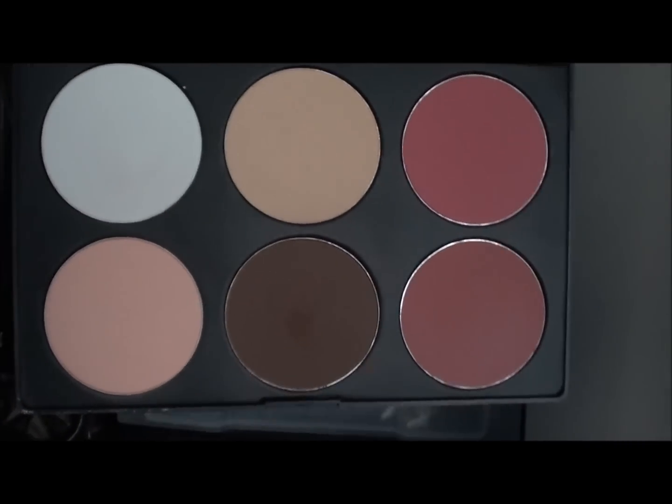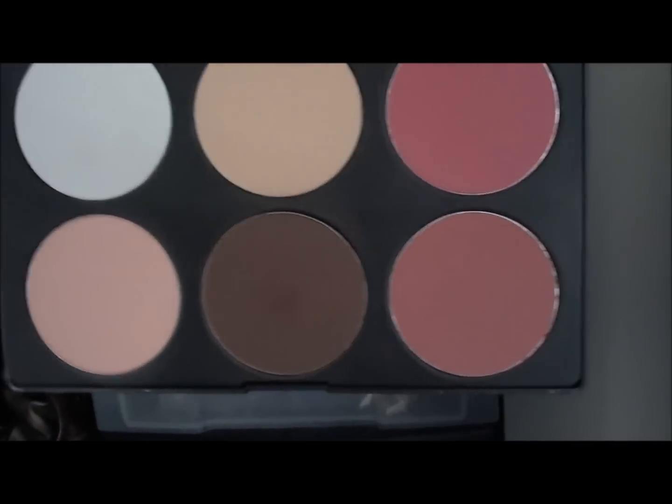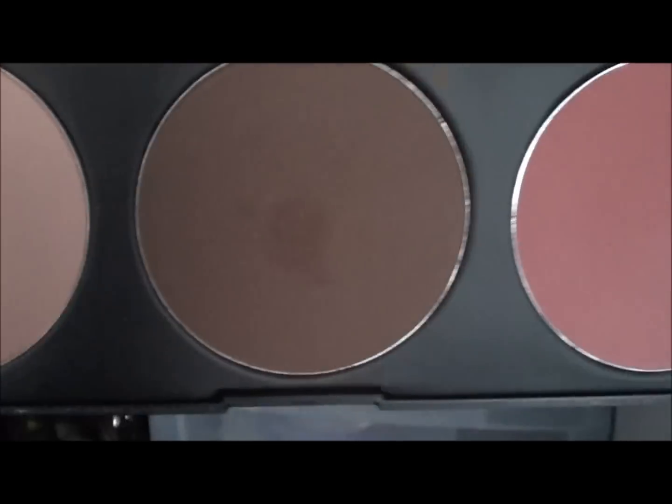And next is another palette from Coastal Scents. I love Coastal Scents palettes, guys. They're, like, the best. And BH Cosmetics. So this is the 6 Contour and Blush palette, and as you can see, these pans are really, really big. I usually just use these colors over here, but sometimes I'll use this and this. These colors I don't use all that often, because that's like a really dark brown and I don't really know even what to do with that.